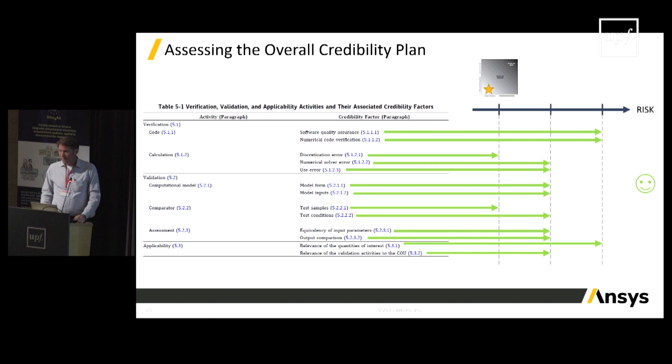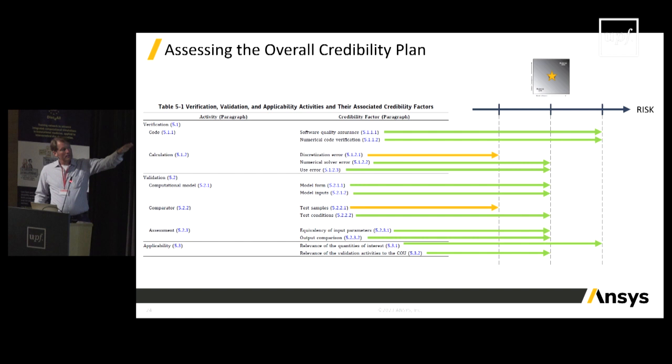Now, let's say we go over to a medium level. And I didn't change anything. If you look between the last slide and this slide, none of my planning changed. But now I still have two of those low level factors there, okay? And so the question now is, wow, is this model really sufficiently credible? One of the discussions we often have within the VV 40 subcommittee is, don't think you can just take an average and that's good enough, right?